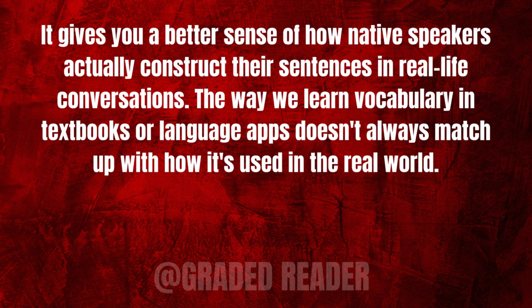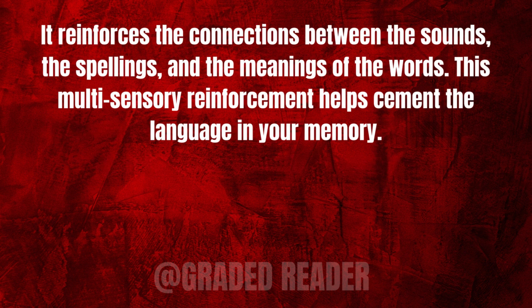It gives you a better sense of how native speakers actually construct their sentences in real-life conversations. The way we learn vocabulary in textbooks or language apps doesn't always match up with how it's used in the real world. It reinforces the connections between the sounds, the spellings, and the meanings of the words. This multisensory reinforcement helps cement the language in your memory.